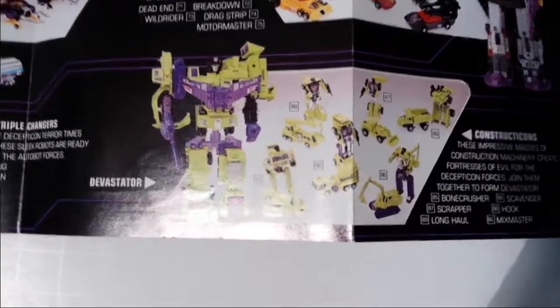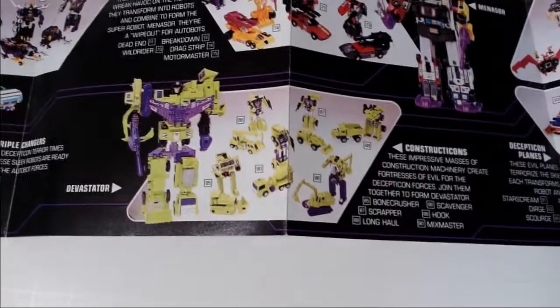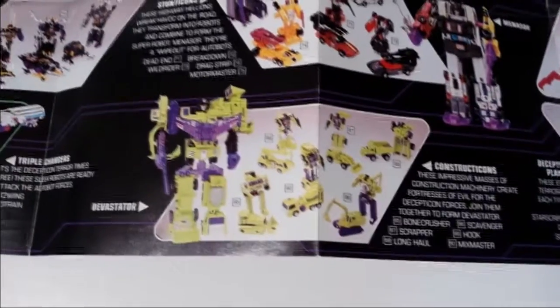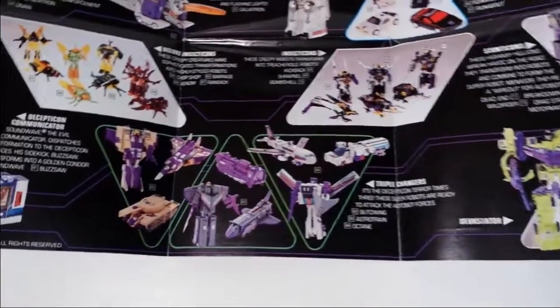And there's still the gray mixer on Mixmaster. I'm pretty sure he didn't come with a gray mixture, though. I remember mine being green, I think. Well, let's take a look. The one I got now is purple. Okay, mine's purple, but that's a reissue, so I don't know. I think it was green. Anyway, triple changers in the same spot.